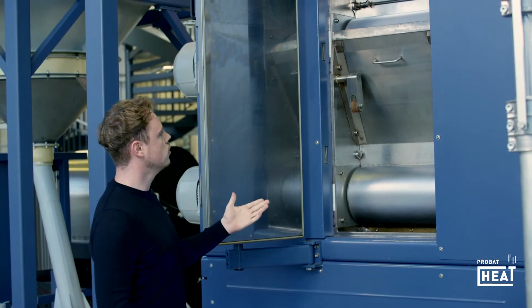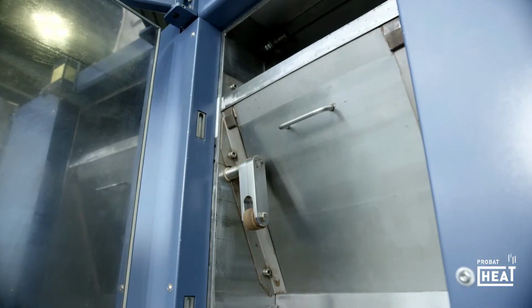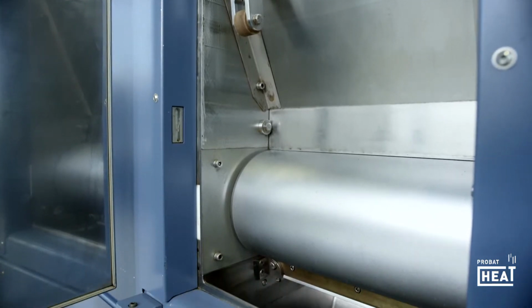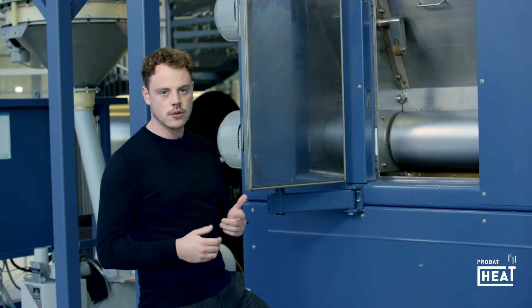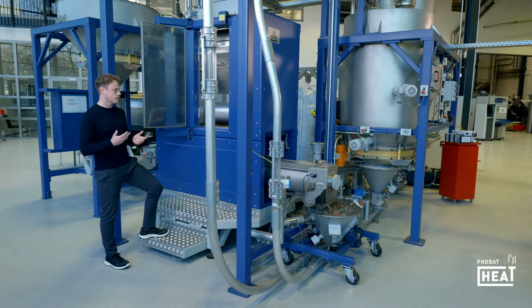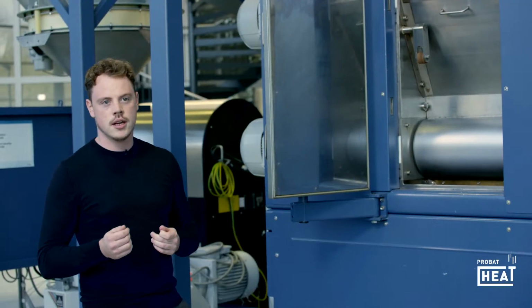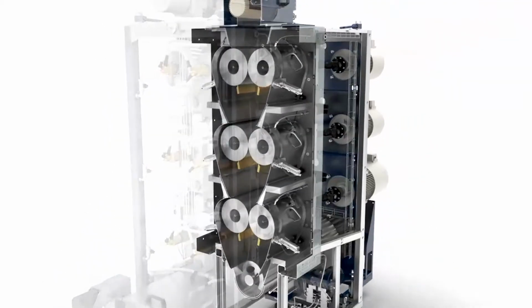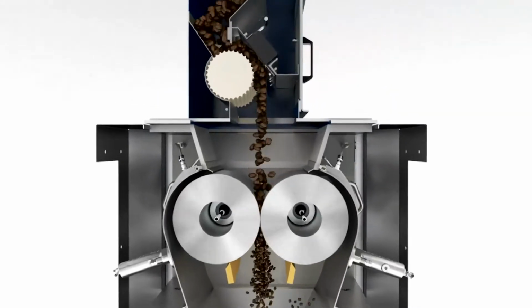There are two different stages. The first stage is for pre-crushing the beans, and the second stage is for fine coffee. So after that you have a quality of filter coffee or coffee for a capsule. If you want to take control more over the fine particles, we have also a solution with 3 stages. This is our best solution when it comes to grinding.